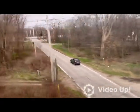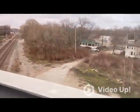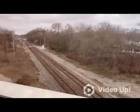Forever with that wood. Yeah, they turn it into wood you build the house with. Whoa, look at the junkyard. Train tracks right there. Train line right there. That's pretty cool. Look at that.